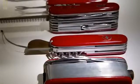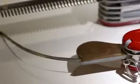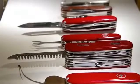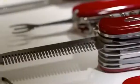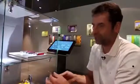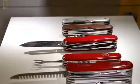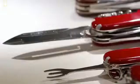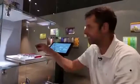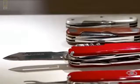Exhibit B, a knife with a built-in ruler. Too small to read. Then there's the Swiss Army knife comb. It's a bit of a hygiene issue. You have blades, you cut bread and cheese, and you have the comb. So all together makes no sense. Nor does the Swiss Army knife onion and olive fork. We also didn't see enough potential in the market. Or the Swiss Army knife potato peeler, something you're unlikely to need on the go.